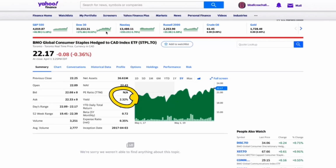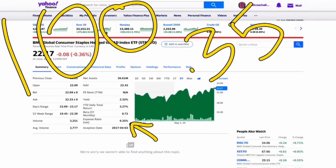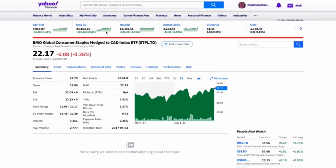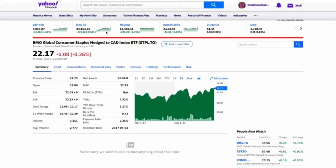Really quickly though, the yield is 2.3% and the MER is 0.35. MER is how much it costs for you to hold the ETF. So for example, if you invested $100, it would cost you 35 cents per year to be able to invest in this ETF, mainly because they have real people making these trades, and of course real people cost money, or at least computers cost money.